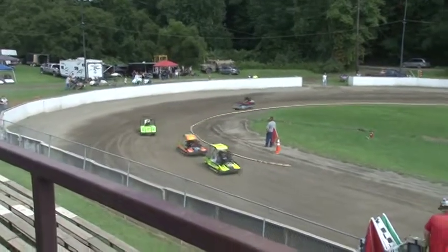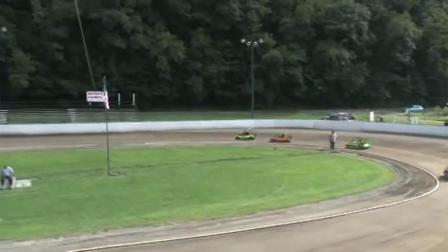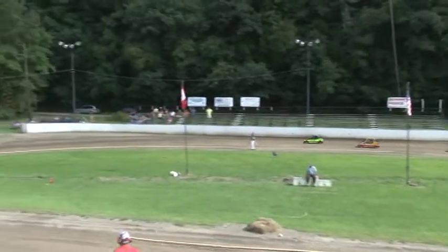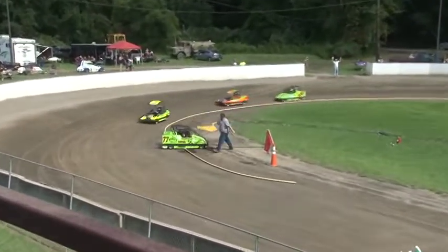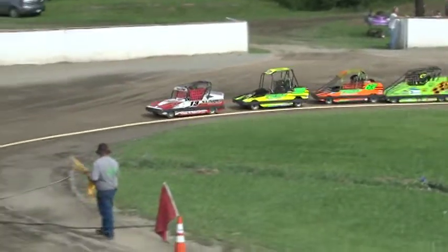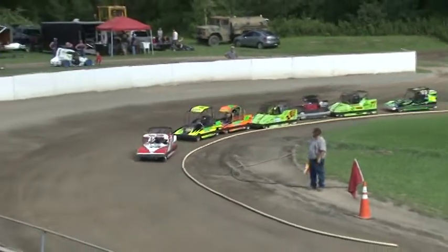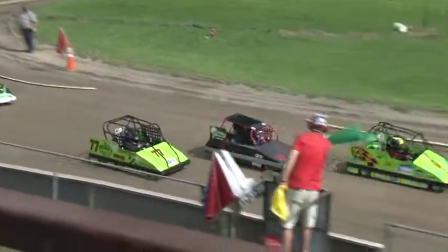Second continues to be the 77. The 77 of Brayman shows the way. The 13 of Coons is second. Third, Preston York. Fourth is Zach Welch. Fifth, Dante Wrench. Sixth is the 41. Caution on the speedway, your leader. Off the corner, green flag in the air, back underway. Coons fires down the turn number 1.